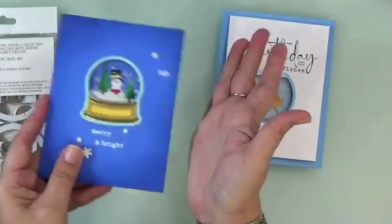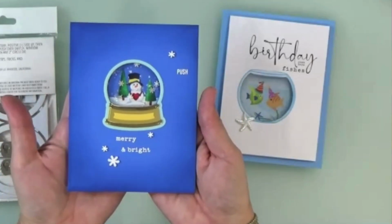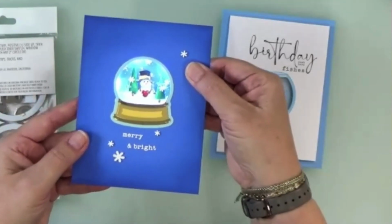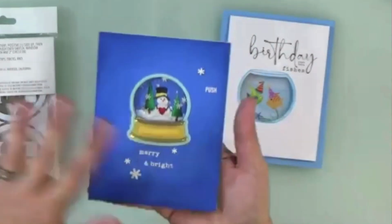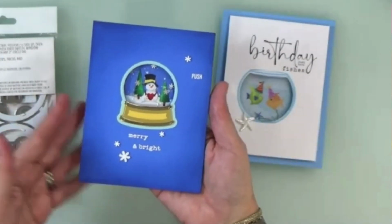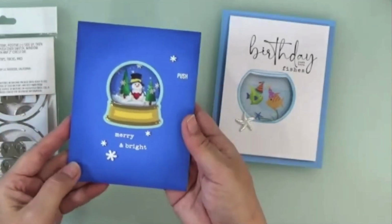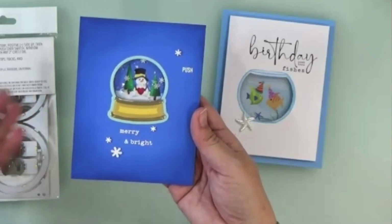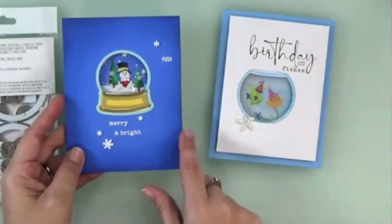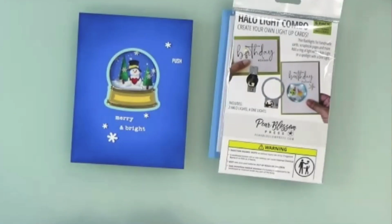This one is also a shaker, but we're going to make the snow globe. I thought that was fun for the holidays. And I just love this little scene here. All of the dies and stamps used for this project are from Trinity Stamps. They're a company that we often partner with, and I believe they are participating in BellaCon as well. So that's kind of fun too. We have lots of other lights, but this is the one we'll focus on for the event.